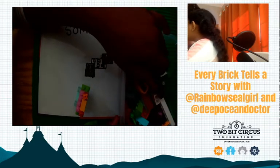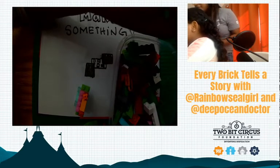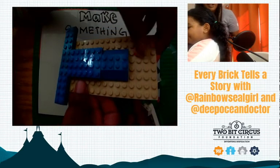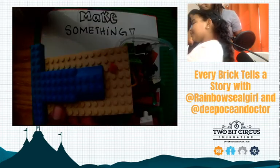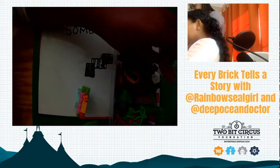Let's see here. I was challenged to make a mermaid. So I'm working on the tail right now. We'll kind of see what that looks like. I can tell why you need that base plate. Yeah. We'll see what happens.